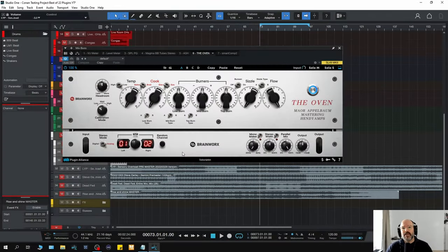So the next plugin, number 4 on my list of favorite plugins of 2022, is another plugin from Plugin Alliance and Brainworx. They've really been on form this year. There's been a lot of changes with them as well, joining up with Native Instruments, Isotope, etc. And they've just been putting out really, really good plugins, plugins that I use on a daily basis.